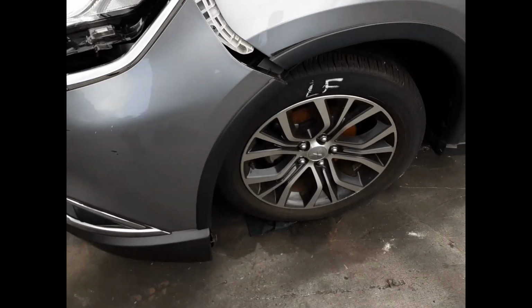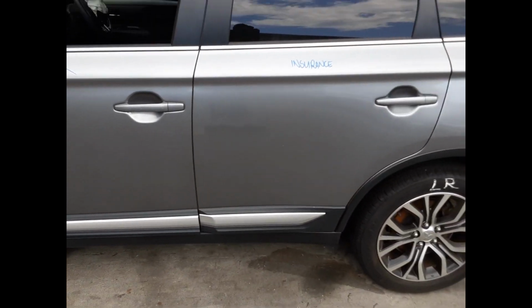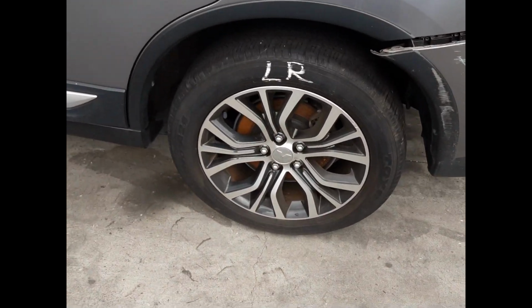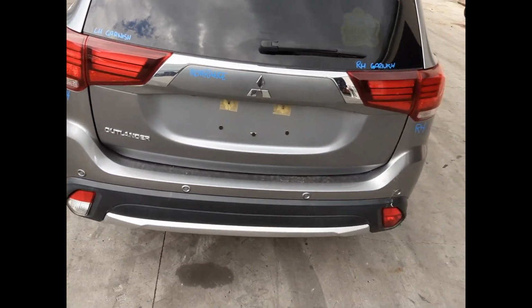We have the left front 18-inch factory alloy mag with a good tyre, left power door mirror. Left rear door appears to have no damage. Left rear 18-inch factory alloy mag with a good tyre. Left hand tail light. Left tailgate garnish. Tailgate appears to have no damage.